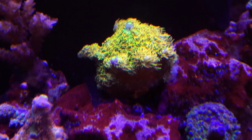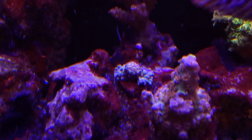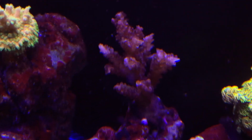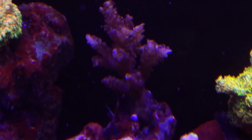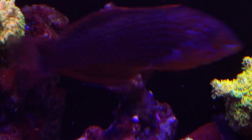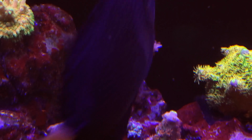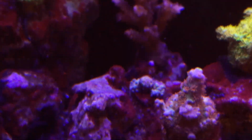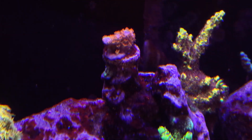Man, this thing is just beautiful. Going back, I accidentally cut the side of that guy off trying to move him. This guy is doing the worst of all. It was a wild acro and I had it for a while. You can see it's encrusted on the rock, and man, it's just struggling. I'm not a huge fan of it anyway, but I hate to lose it. Just hate losing any coral.